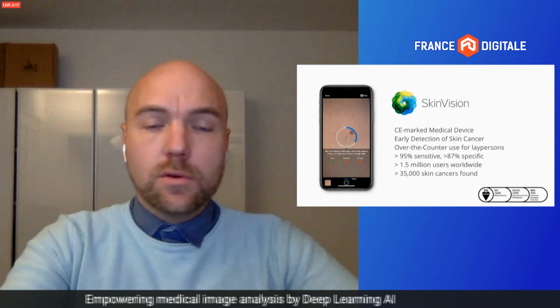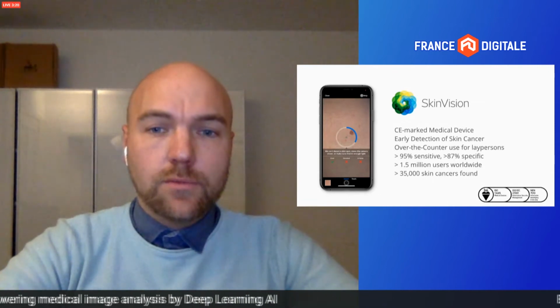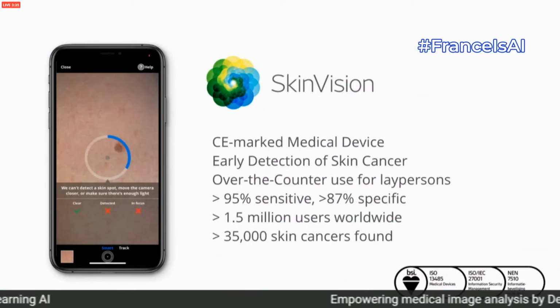Skinvision has gone above and beyond what is expected of these devices, with voluntary certifications on security and more, indicated in the bottom right corner.